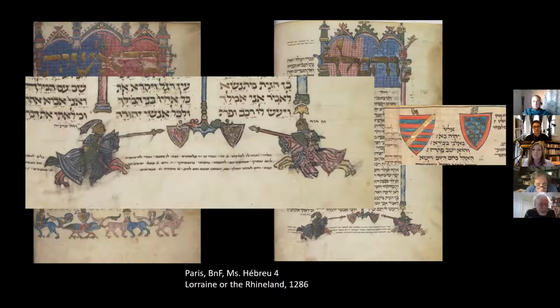Now, Metz was a place that was losing its Jewish population in the 13th century because, of course, they were kicked out of France in 1306. Many parts of the Jewish population moved to Germany. There was a significant Jewish population in Metz at this time period.